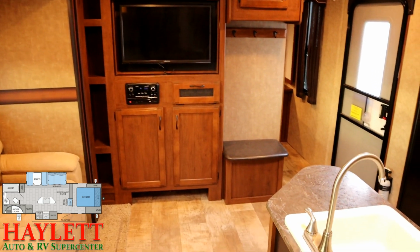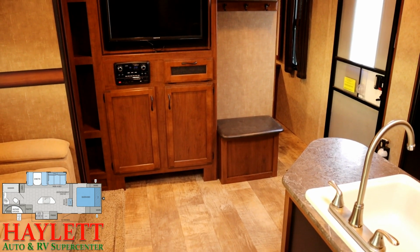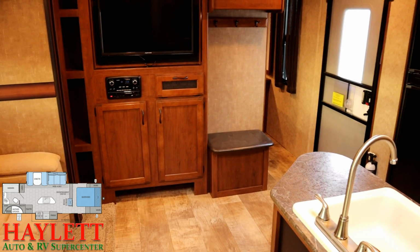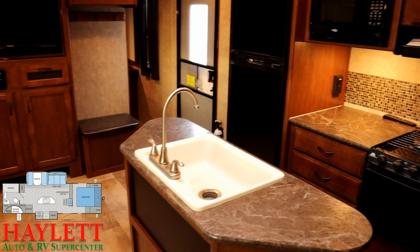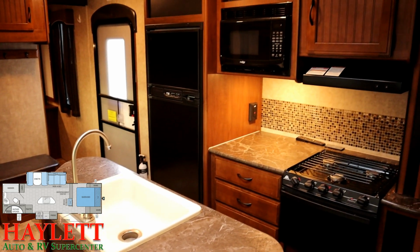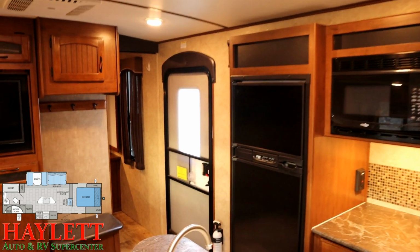Handy shoe garage down below, not to mention a place to actually sit down and put on some shoes. Keeps all the clutter by the door, and it keeps it under control instead of kind of bleeding into the rest of the RV. I want to give us just a quick pan around to look at the remainder of the RV from the dinette position as we work our way up toward the bedroom area.